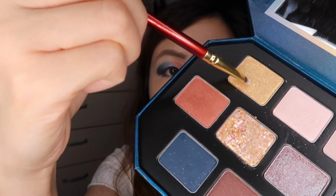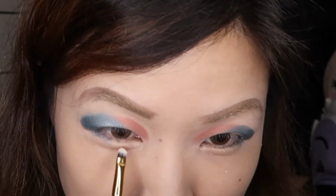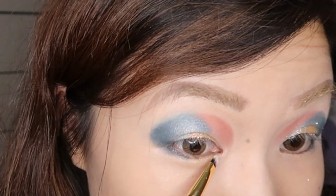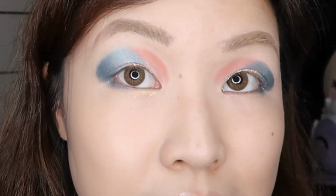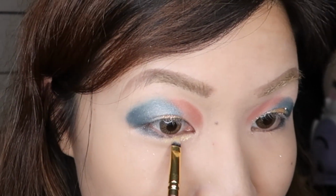So I think for the last step, I'm going to go with this really bright yellow gold up here. I'll place this on the inner half of my bottom lash line, and I'm using a really thin detail brush. So hopefully we can confine this glitter into one thin line, and that doesn't look like it's working. It looks like it wants to spread out everywhere.